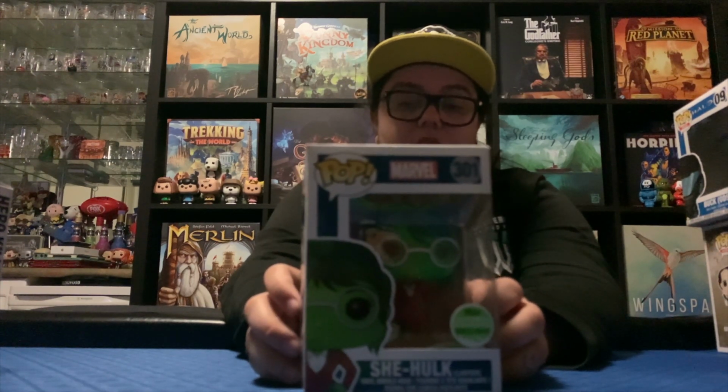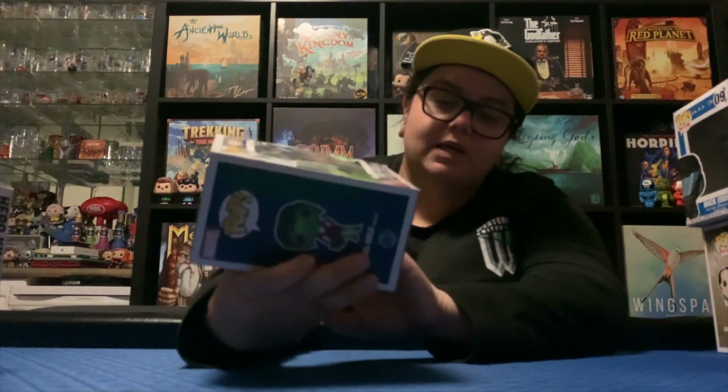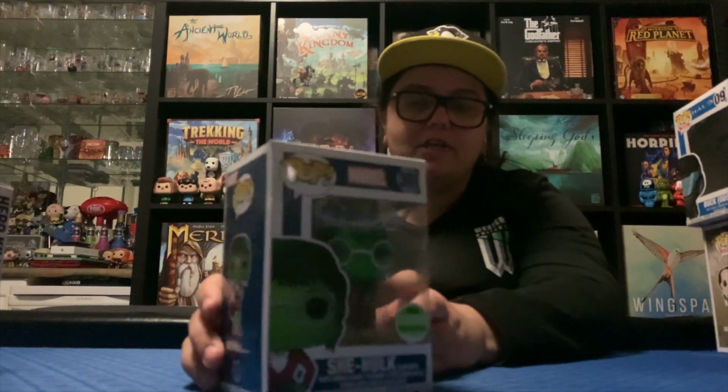So this one obviously gained some traction and popularity with the new show that came out. This was an original Comic-Con exclusive, so this would have been Emerald City Comic-Con in 2018. The only issue was a little bit of box damage, but that was mostly just due to the age, I would say.